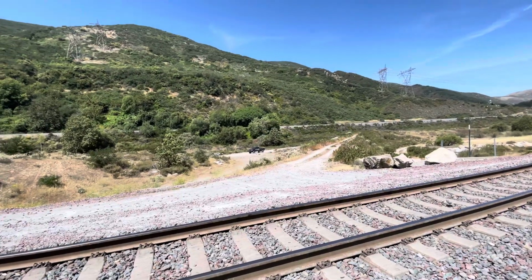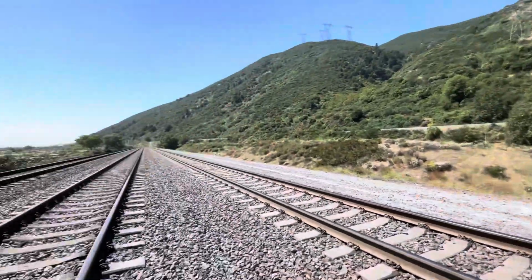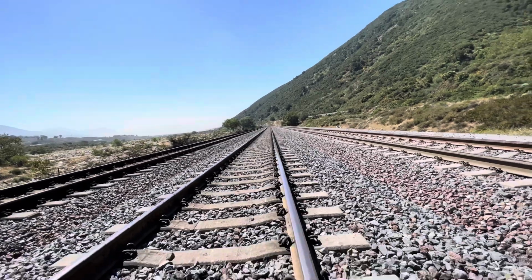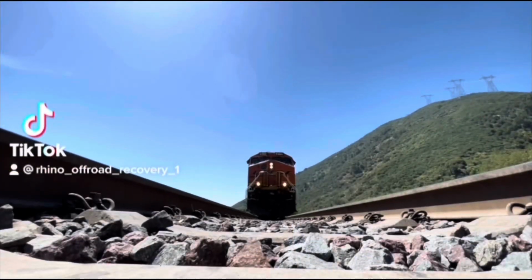Due to the location of the U-Haul, the possible hostility from the locals, and the tire conditions, we decided to come back a different day with better tires so we can roll the U-Haul down the hill and onto the trailer. Watch until the very end or you will miss it.